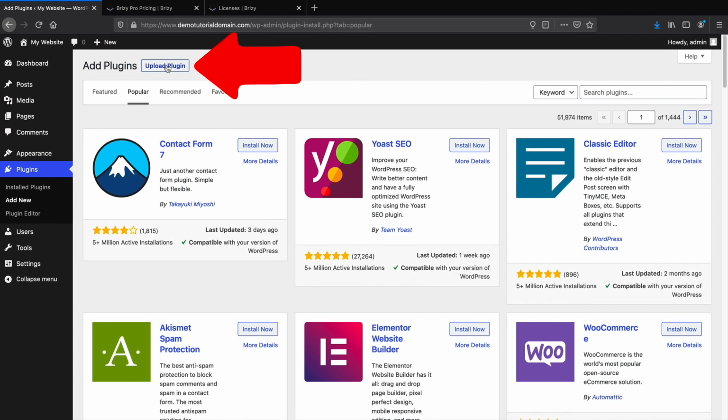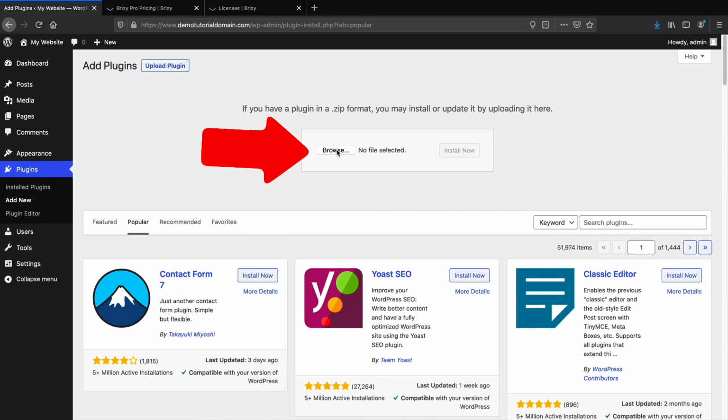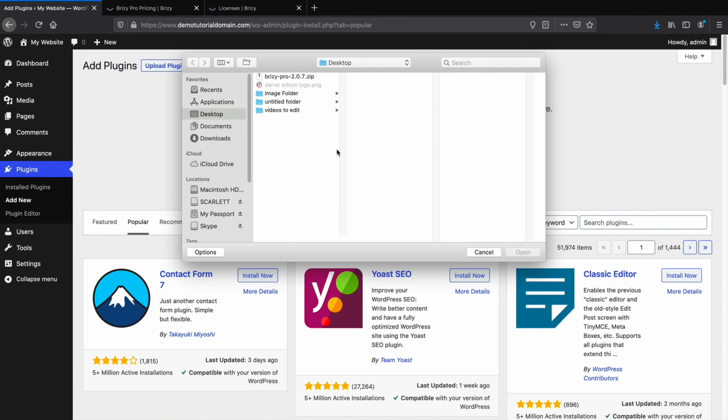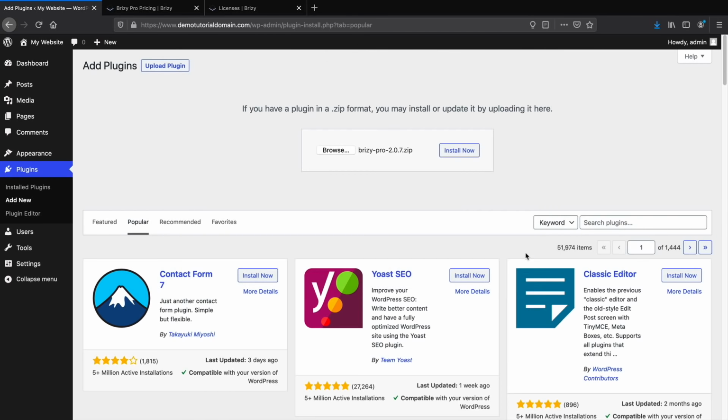So on the top left, you'll see upload plugin. And then you'll click on browse. And you'll go ahead and find the zip file that you downloaded from Brizy. So here is the Brizy Pro. And then I will click on open, and I will click on install now.